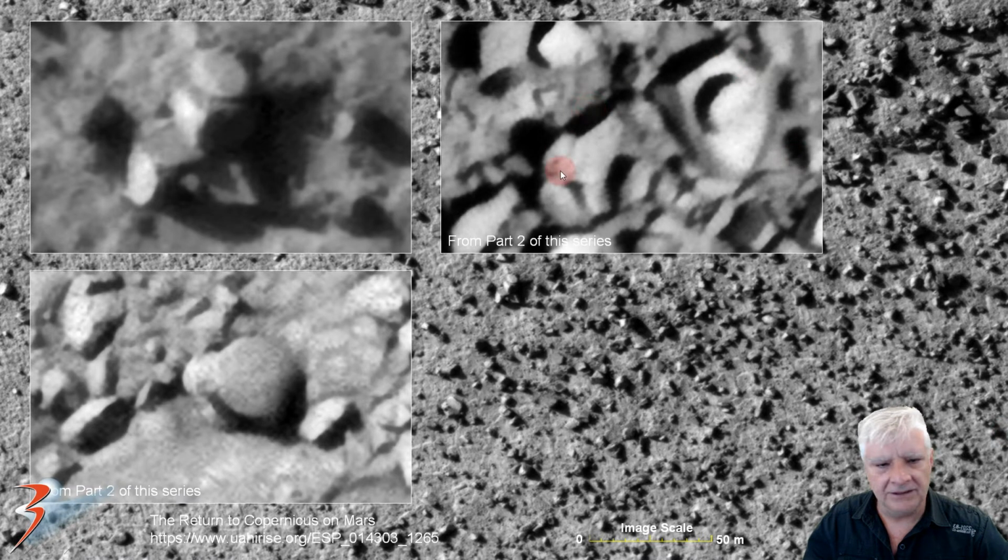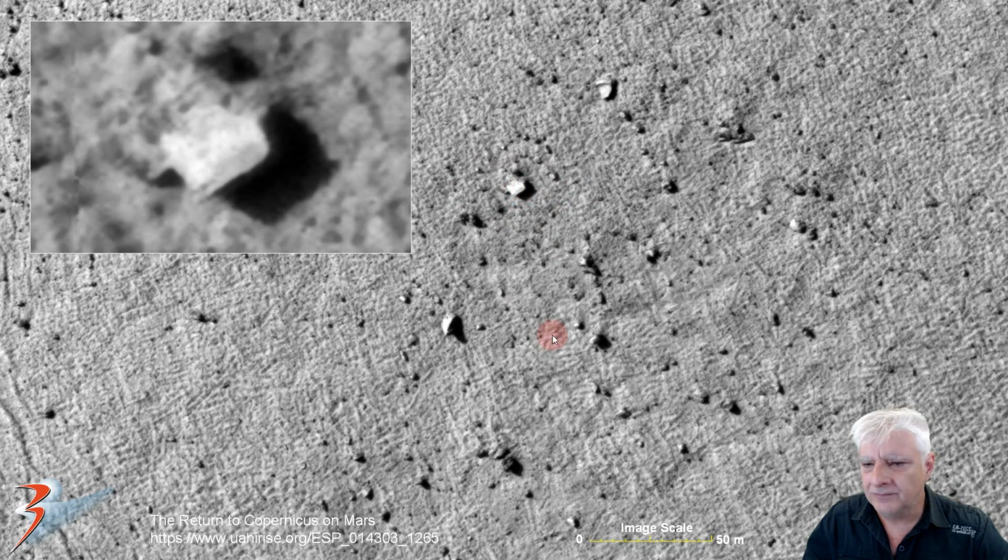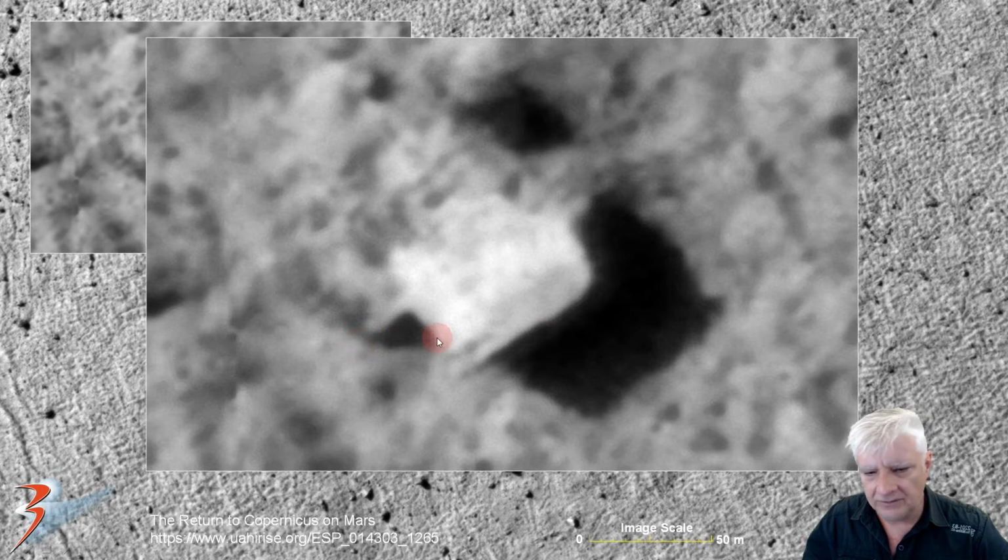There's another similar structure there. This is from part 2 of the series. Also have the right angles of the supporting structure underneath, and then 2 discs on it. There's another disc that looks very similar to that one over there, also from part 2 of the series. Also from Return to Copernicus on Mars, this piece over here, and it's about 12 meters across, and what's unusual about it is the 90-degree angles.